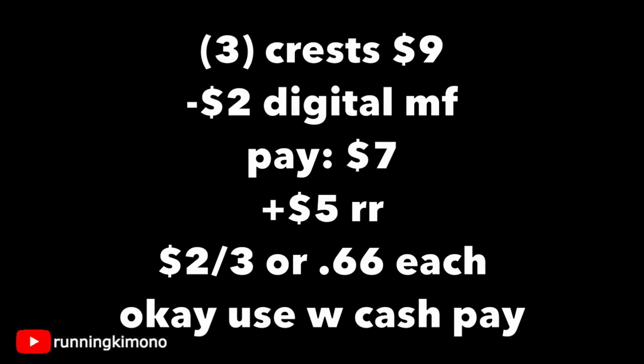Grabbing 3 of these Crests for $9 on the nose. We have a $2 digital. You're paying $7 out of pocket, getting back a $5 reward, making it $2 for the 3 or 66 cents per tube. If you're doing this deal without a booster, yes, you can use Walgreens cash to pay down the balance to earn your register reward.